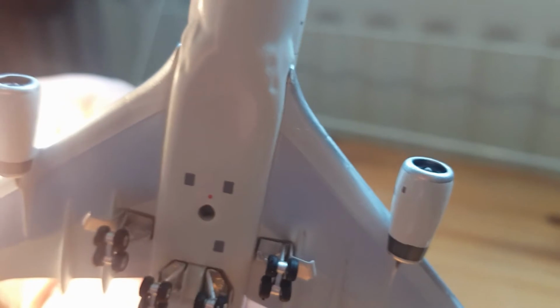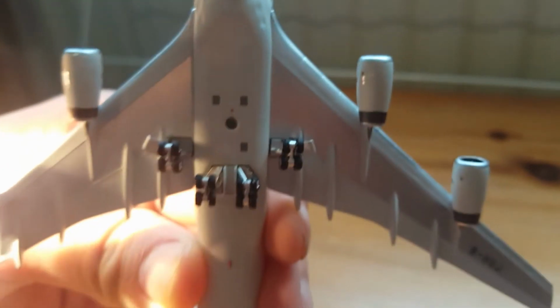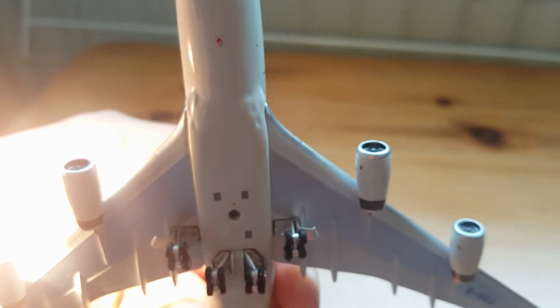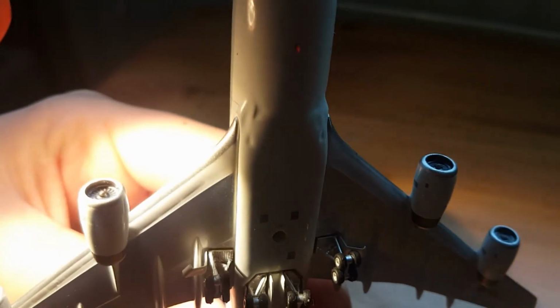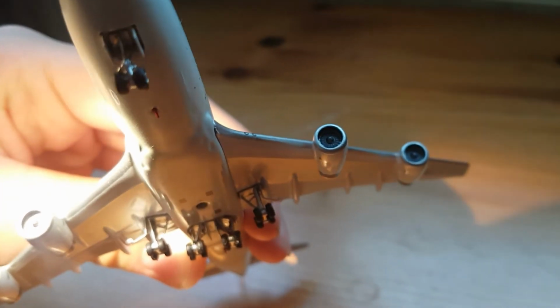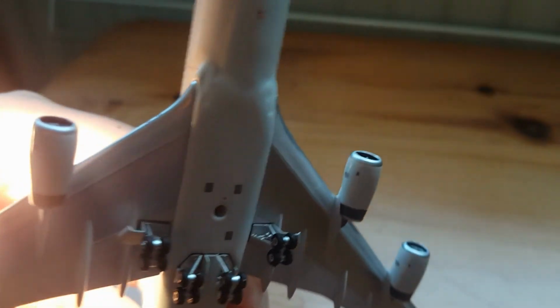Another imperfection I'm pretty sure I saw was the underpart, here, underneath the model. And I did see that where these parts here are. I'll put it into the light a bit. Oh, that's getting a bit darker. But you will notice it does look a bit odd. It sort of looks very bumpy.